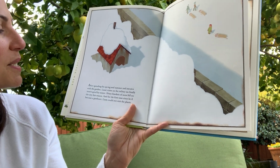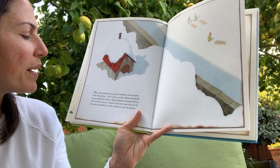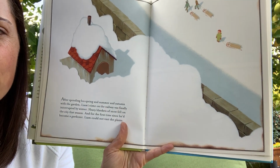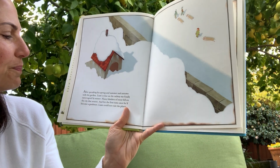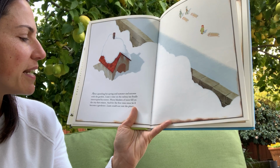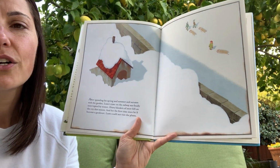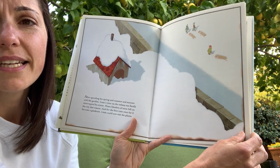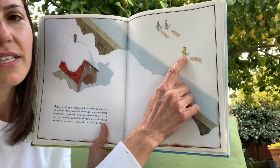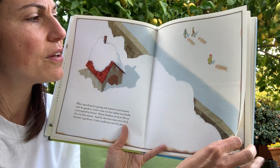After spending his spring and summer and autumn with the garden, Liam's time on the railway was finally interrupted by winter. See how it's all covered in snow? Heavy blankets of snow fell on the city that season, and for the first time since he'd become a gardener, Liam could not visit the plants. Everything's covered in snow. Look, there's Liam, just wondering, how's my garden doing under all that snow?